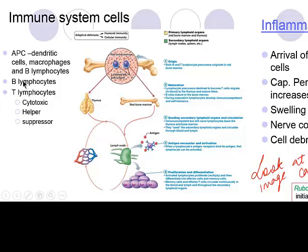The other types of immune cells are B lymphocytes, which take part in humoral immunity, and T lymphocytes, which take part in what was called cell-mediated immunity. T lymphocytes are of three types. We'll see them later when we discuss them. One are known as cytotoxics. Cytotoxic, as the name suggests, they are toxic to cells. These are the main cells which actually take part in cell-mediated immunity. They are the ones which will latch on to cells and kill them.